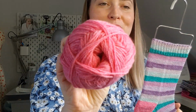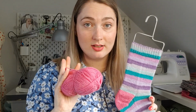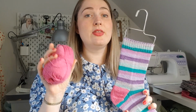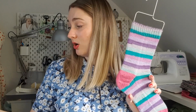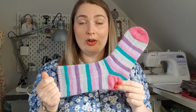You sound stupid. Okay, this yarn, without one word of a lie, is the softest yarn I have ever felt in all of my life. This is Fairy Princess yarn for people who do not like rough yarns. I am dubious as to whether this is going to hold up. I have never ever made a hole in a sock. Never worn a hole through any of my socks.